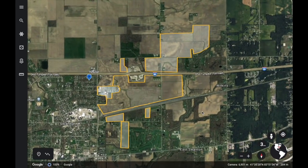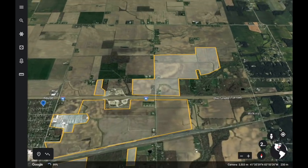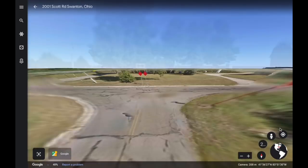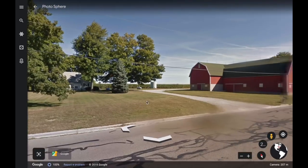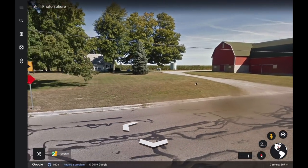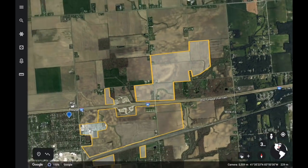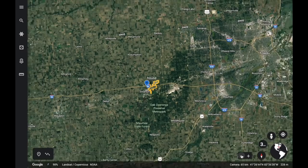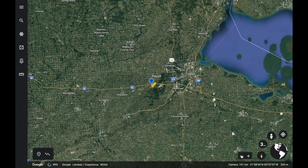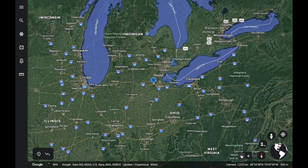Here's the extent of the fields, and some of these fields were sold and more fields were purchased, but right now it's at 600 acres. I lived in this house right here. It's a 100-year-old farmhouse with this really cool red barn that was in a T shape. Lived here with my sister for a couple of years, right after I graduated from chiropractic school. That's Lake Erie to the right, Lake Michigan to the left.